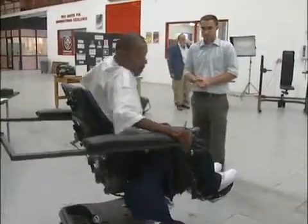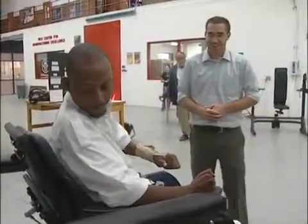Actually, it also helps me advance my upper body strength so I could drive better, because I just got my driver's license. I drive now, so it helps me with upper body strength. I did a good job. That's what I've been waiting for.